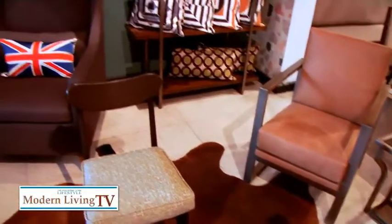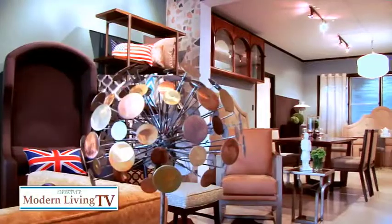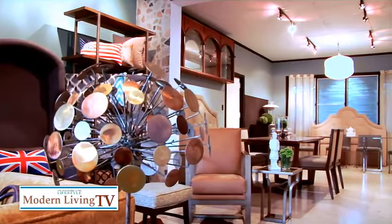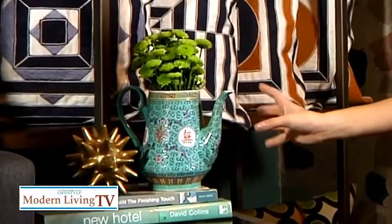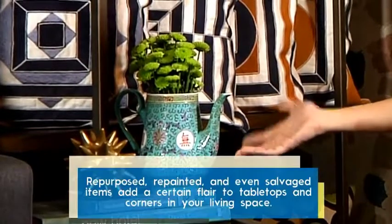Aside from the rickety chair that Nix was able to bring back to life, we also got a nice little teapot. Let's see what Nix did with it. Among our other finds, Bangkal's not just about furniture, but also accessories. You have all these little cute trinkets and knick-knacks for the house. We found actually a teapot. It is a teapot. But we repurposed it. Yes.